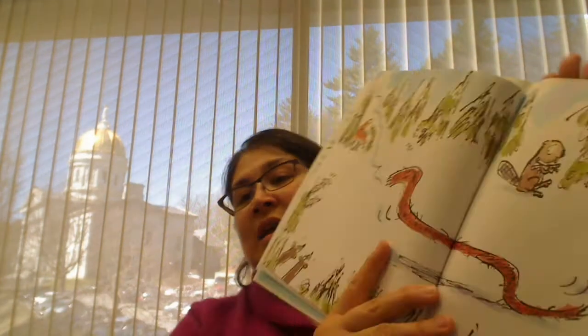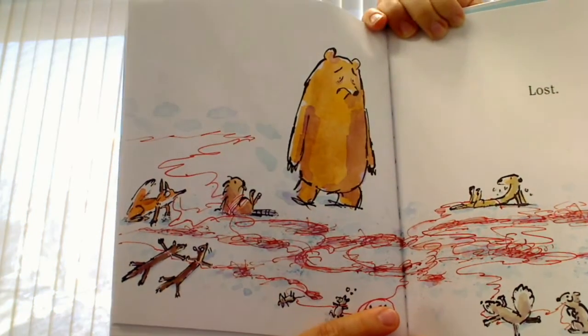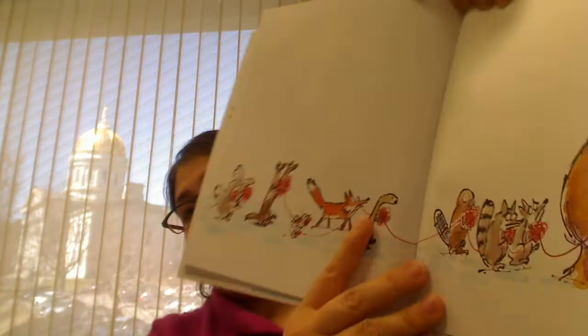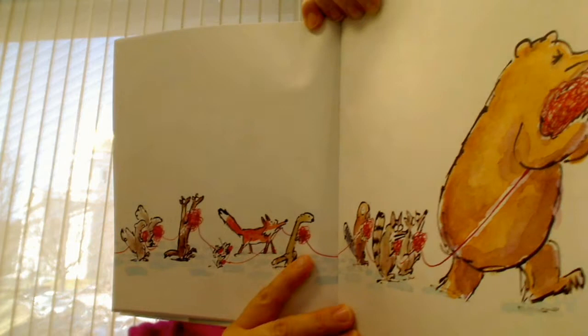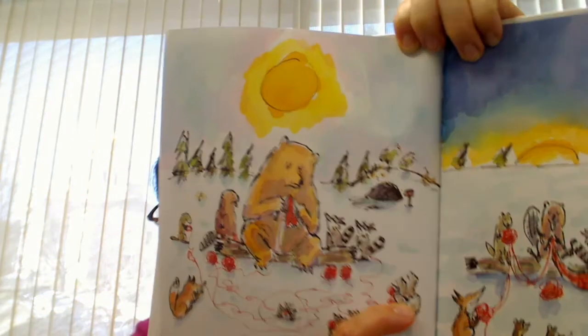So it gets lost again, and then it's floating around, and it's kind of lost. And I like these wordless pages. I think they're fun. And then it gets entangled with the animals, and they are fighting on it, and it gets destroyed. And Bear is really sad, because it seems like it's lost for good. And so all the animals take all of the yarn, and look at the bear with his big ball of yarn, and they're going to fix the scarf. And so together, they knit the scarf back. And then it's found again.